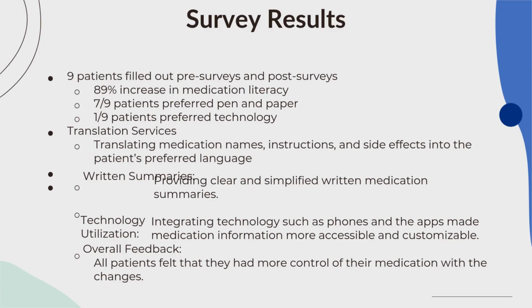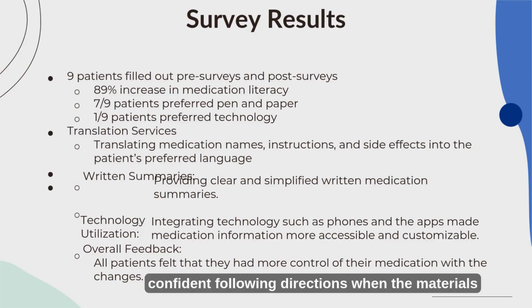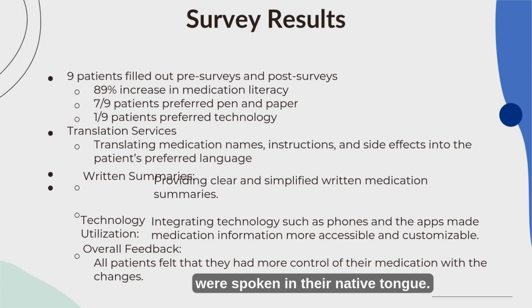With the translation services, this did lead to an increase in comprehension. Patients did feel more confident following directions when the materials were spoken in their native tongue. And also, there's this cultural relevance and tone that also played a big role in how the information was received. This was particularly relevant for those that were mainly Mandarin Chinese-speaking patients.